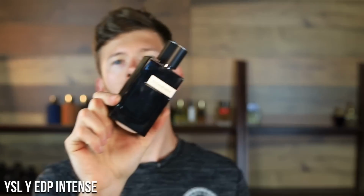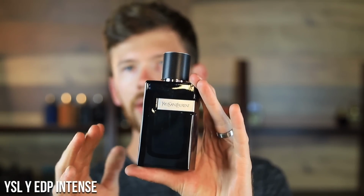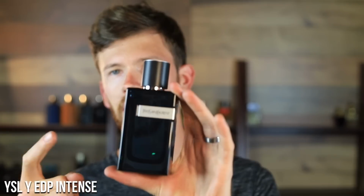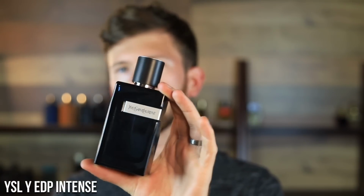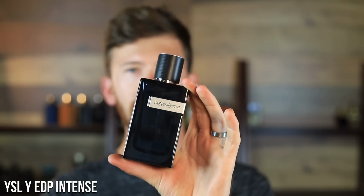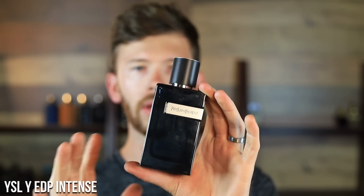And I know just a second ago I was talking about the aromatic scents and, you know, the amberwood things and YSL-Y. Here we go. It's YSL-Y Eau de Parfum Intense. This is probably going to be one of my new most worn YSL-Ys, from now into the future. I've been getting away from the EDP and the Parfum a lot.